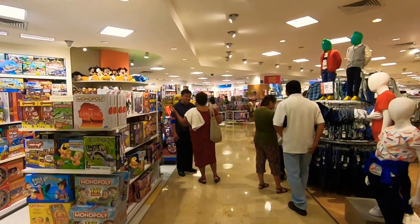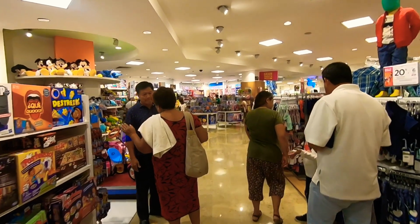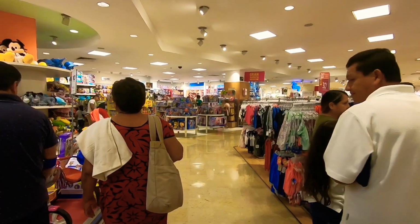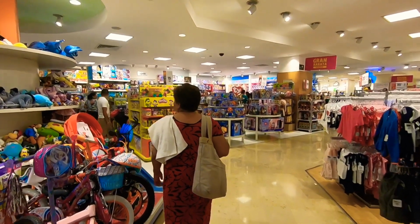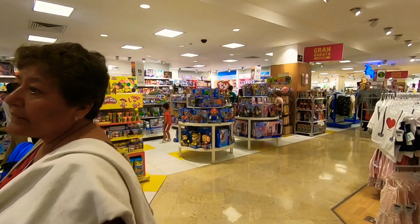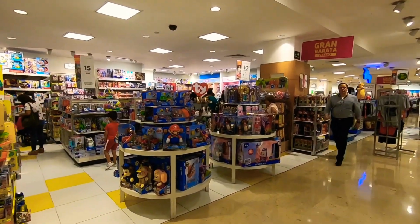Now we're into toys. Now please, please, please avoid toys unless you live here permanently and you can't get these in the States anymore. These are American toys, but they're very expensive compared to the States. If you're just traveling and passing by, I highly suggest waiting until you're back in the States, unless you just have to have a toy, or going to one of the grocery stores and getting one for a lot cheaper.